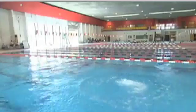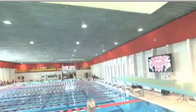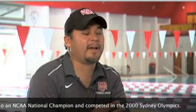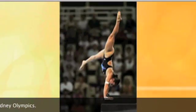So there are 3 levels in diving. 1 meter and 3 meter are springboards, so the board flexes. Platform is a solid piece of concrete. For men, they do 6 dives, the women do 5 dives. The diving groups are front, back, reverse, inward, and twisting, and within the twisting category, there are 4 groups, which are front, back, reverse, and inward. And then on platform, there's a handstand category.